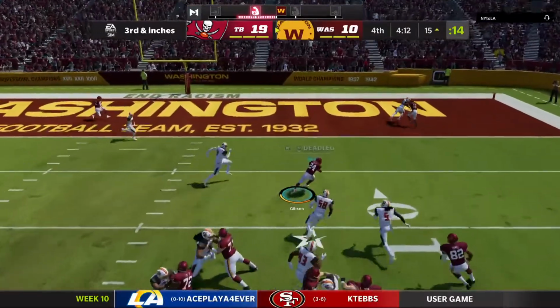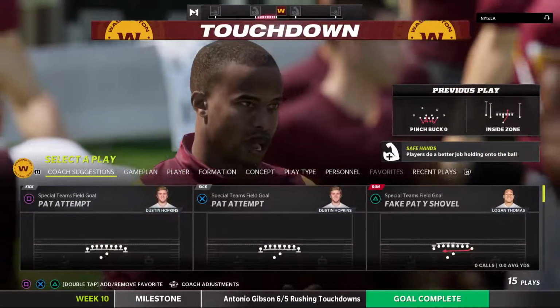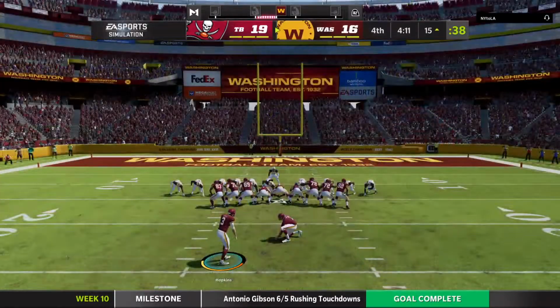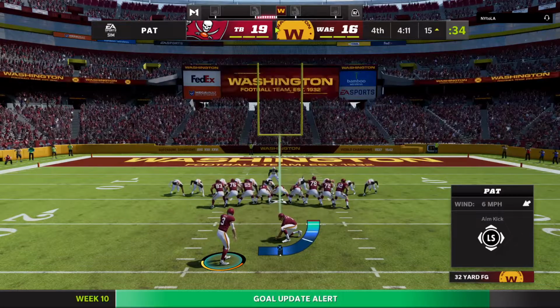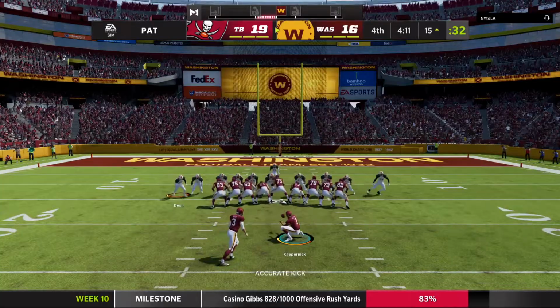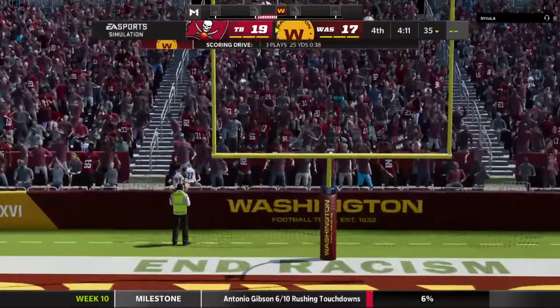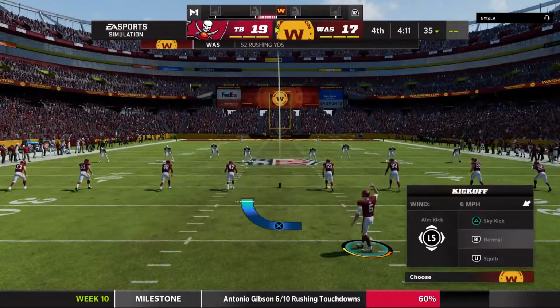They'll run with Gibson. And he is into the end zone for a Washington touchdown. Antonio Gibson, his 6th touchdown of the season. And Washington able to capitalize on the short field as they take it in for 6. Extra point good by Hopkins. And now things get a bit more interesting here in this fourth quarter.